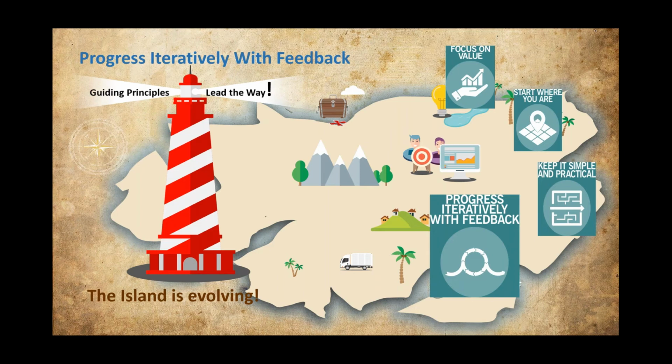And so we want to progress iteratively. If we need to be dynamic, constantly changing, moving, and fluid, and responsive as a service provider, then we need to progress iteratively. And so this principle, progress iteratively with feedback, really has the influence of Agile and a little bit of DevOps on ITIL.